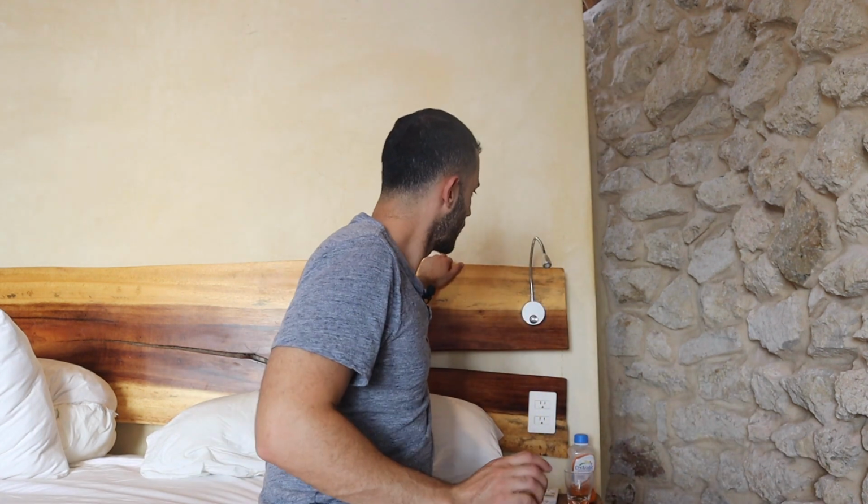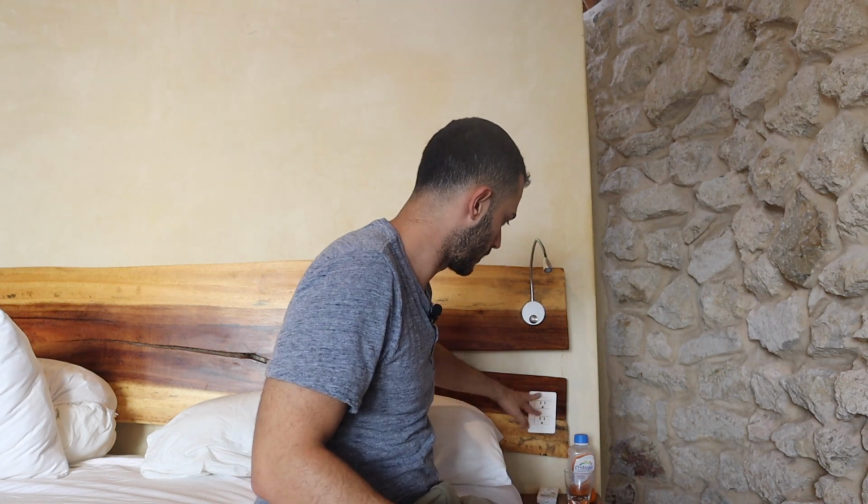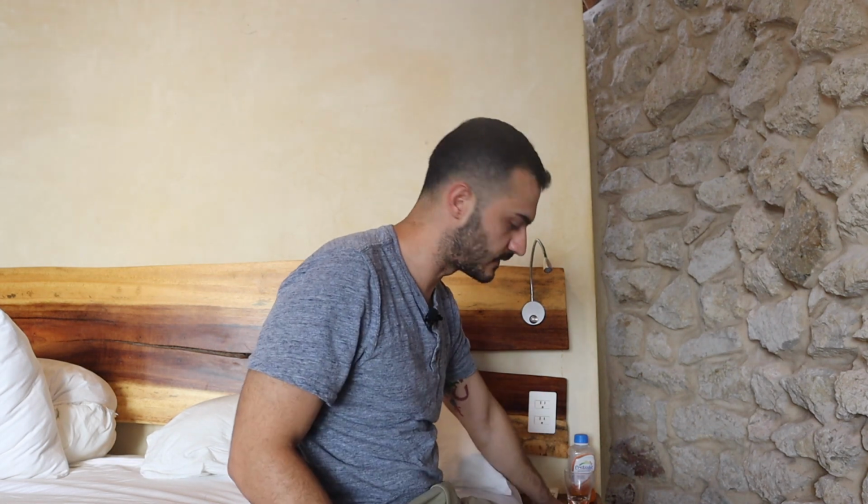One thing that was interesting about these cabanas is all the furniture is bolted in. All the furniture is a part of the cabana. The headboard is attached to the wall, this is attached to the headboard, the outlets are obviously a part of the headboard, and this nightstand's attached to the wall. So that's very interesting. I'm gonna sort of apply some of that.